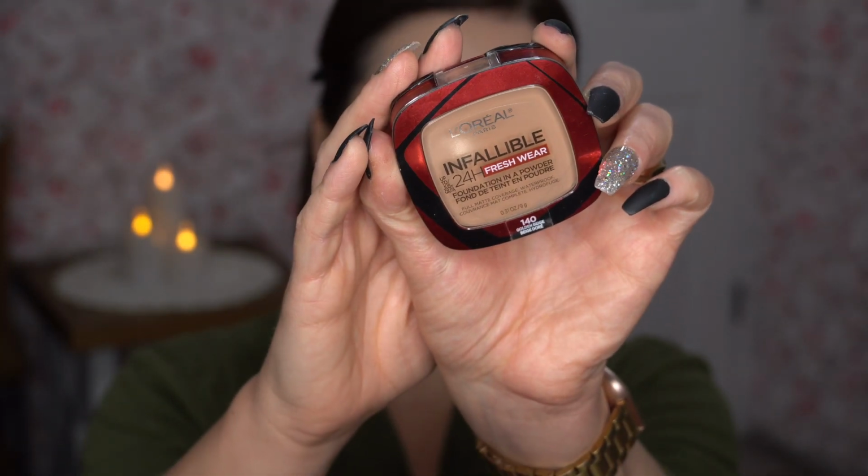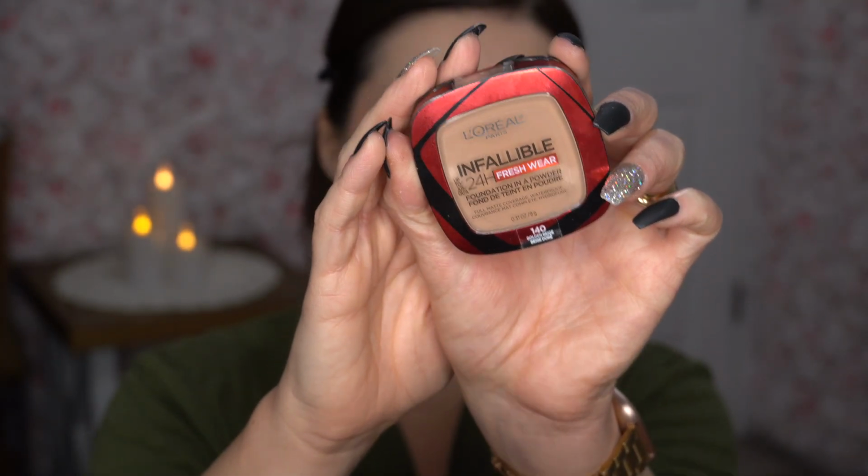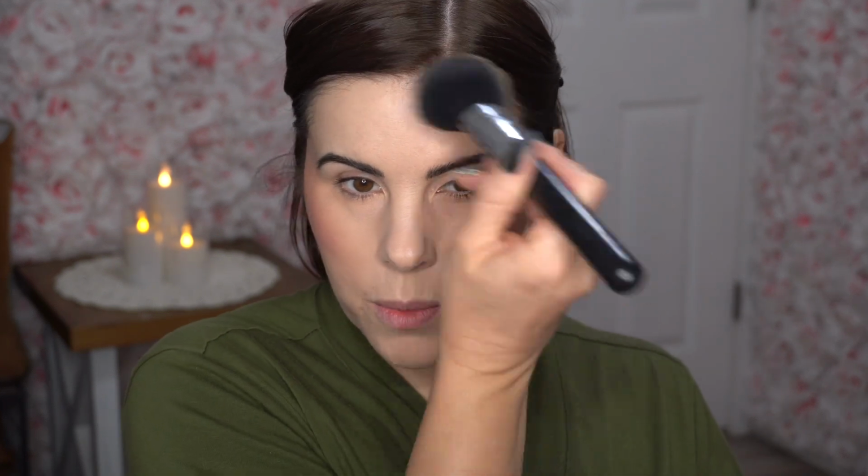And then for my bronzer, I'm using the L'Oreal Infallible Fresh Wear Foundation in a Powder. This is in Golden Beige. So it's a really good bronzer shade for me. This is also what I took on my trip. This is also a really good color for when I start losing my tan. It's really great in the fall and winter months. And I'm just applying this with the Sigma F30. So just applying it up around my hairline and then just kind of taking whatever's left.